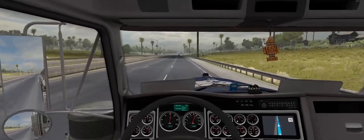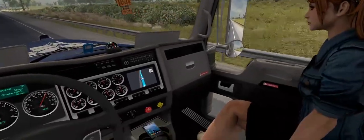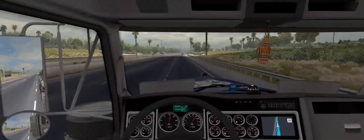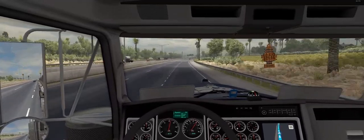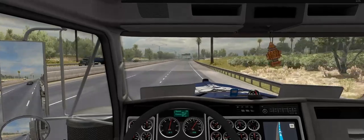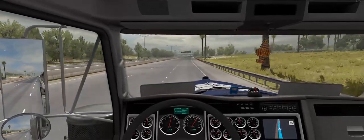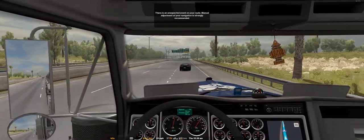Get the crew set, and we're good to go. There we go, so we're on our way. Still want to try and get hold of a mod accessory or an accessory pack that gives me the hula girl for the cab of my truck. I will succeed in getting it.